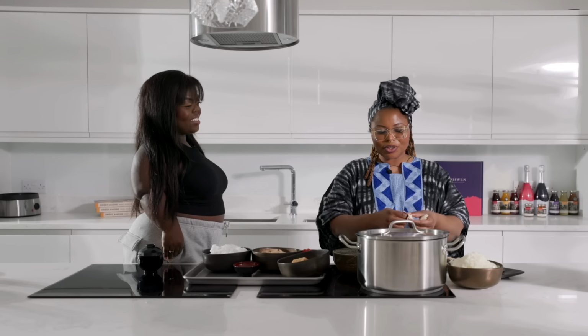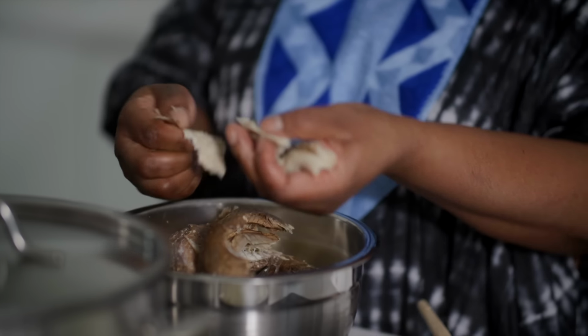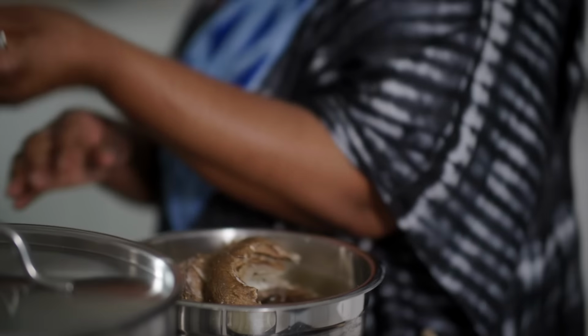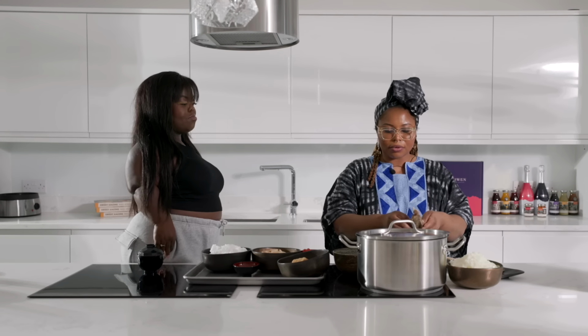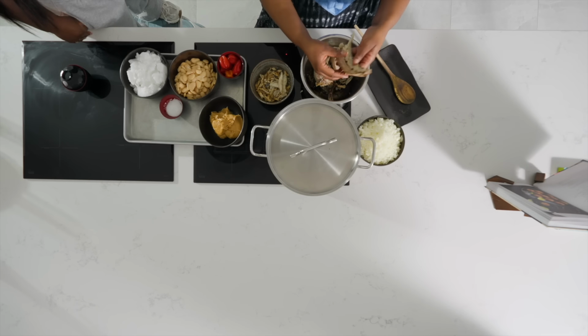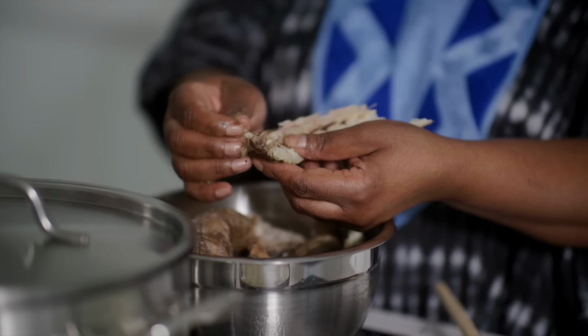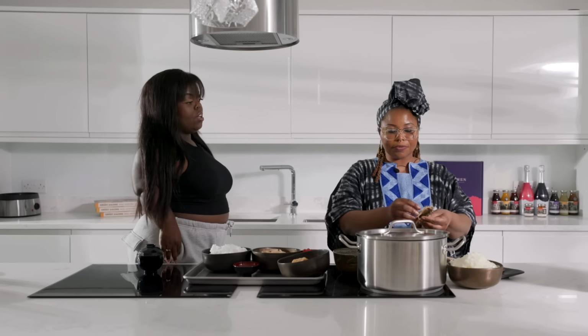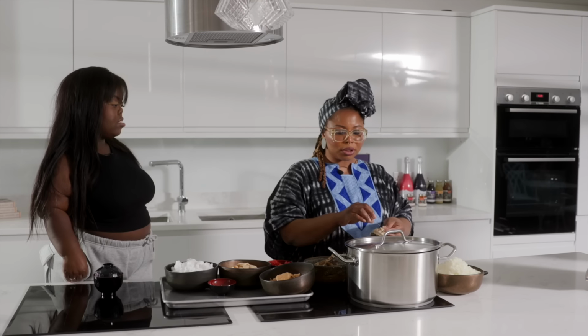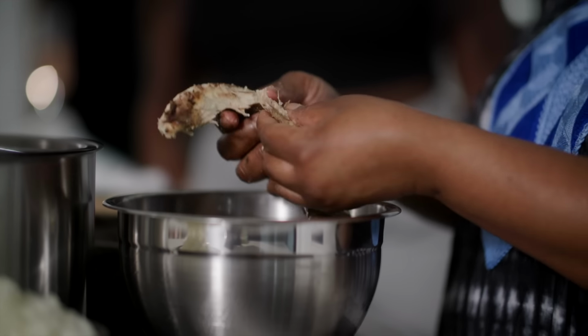Peel this off here. That smoked fish and that ogiri, when added together, gives you a flavor explosion. Delish. Very delish. You can buy this from Caddy Fresh, where she's done this already. So if you're somebody who is not experienced with smoked fish, like me, like you, or anyone else, she would have done this already. It's quite an important part of this dish, the smoked fish.